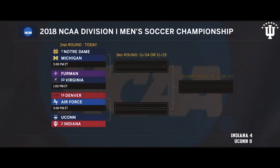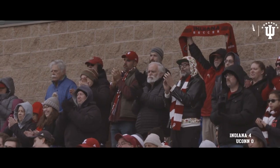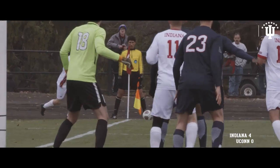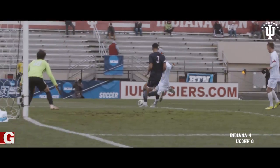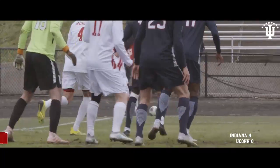It's two great programs, Indiana and UConn. NCAA tournament action on the Big Ten Network. Jerry Yeagley Field, seventh corner, Schwartz, Gutman! Thomas, little touch, Dorsey! 2-0.